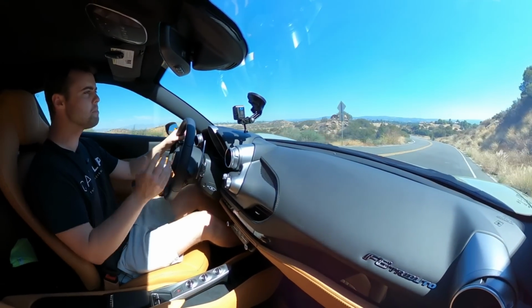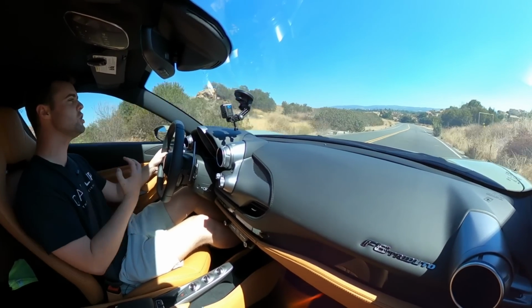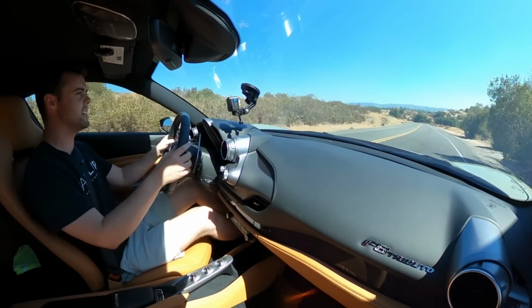It's got more compliant suspension than something like a GT2 RS, but it gives you more feedback and more confidence than something like a McLaren 720S. It's that perfect happy medium suspension, and honestly, they knocked it out of the park with this car.